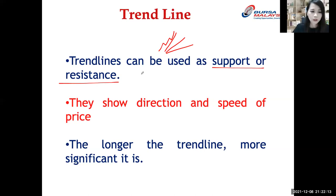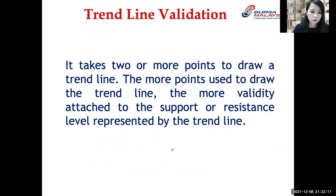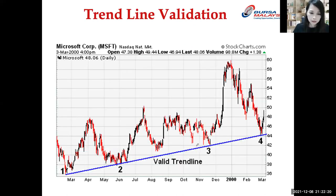Okay, so support and resistance. This one you know already, huh? Validation: 2 or more points validate. If you get 3 points, good. 4 points, better. The trend line is more significant.